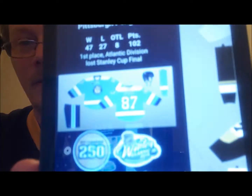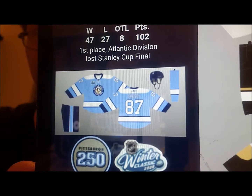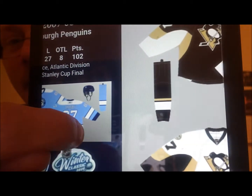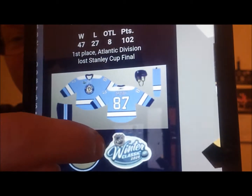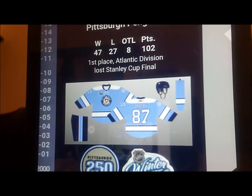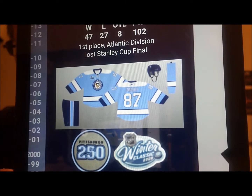Number 7. And this might actually shock you. Pittsburgh. This is different than this. So seeing this was a nice welcome change. And I almost hate to say it. It looks good. It really does.